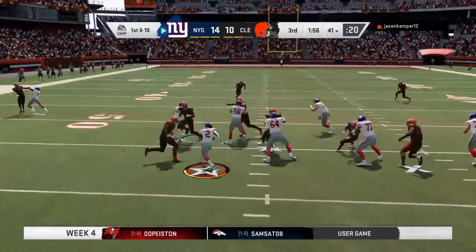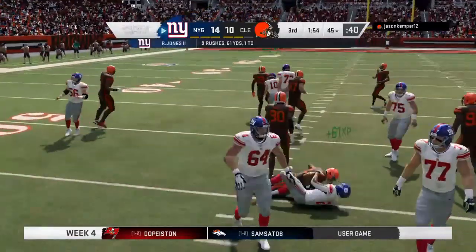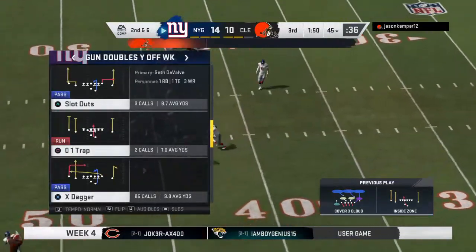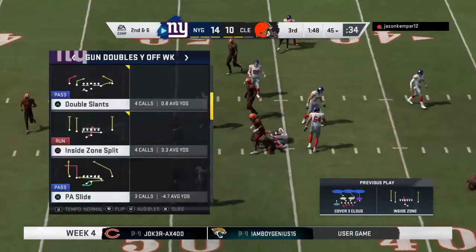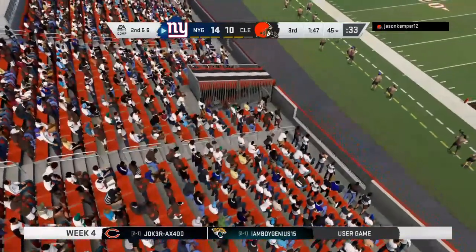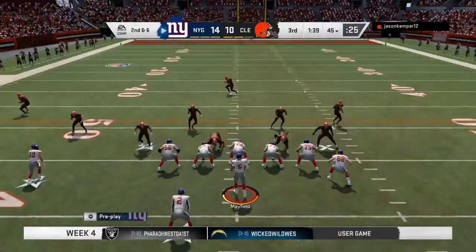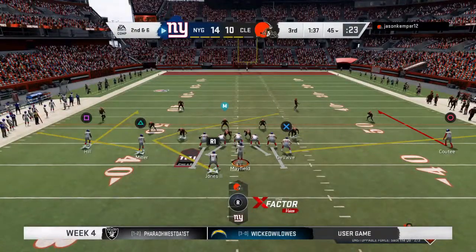Now a first down carry by Jones. They give him 4 yards there. It'll be 2nd and 6. I call that play a success. A nice inside run sets up a very manageable second down. A very solid gain on that play. The run got 4. Now they deal with a 2nd and 6.